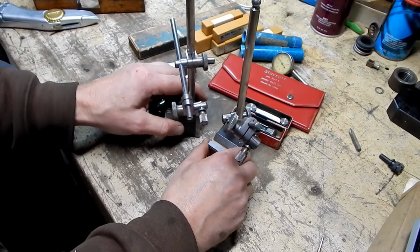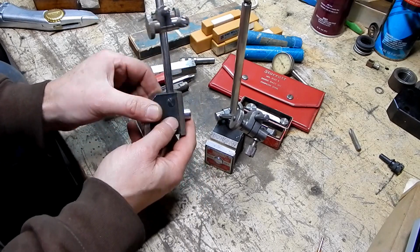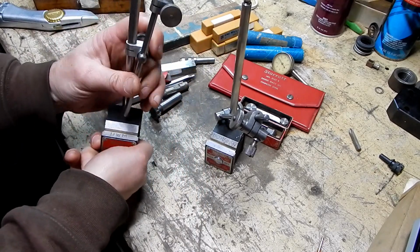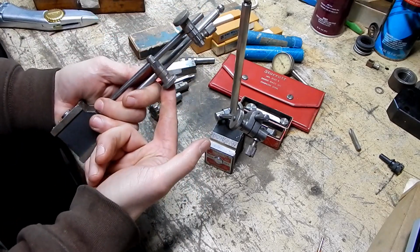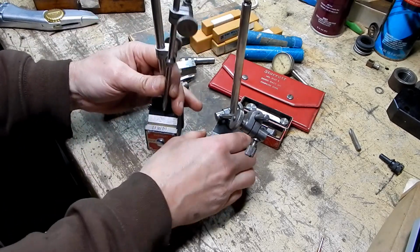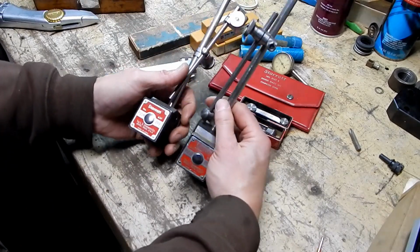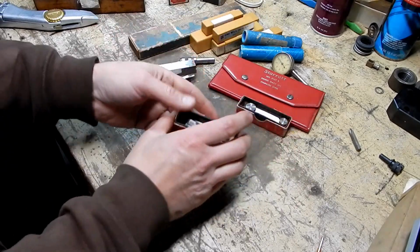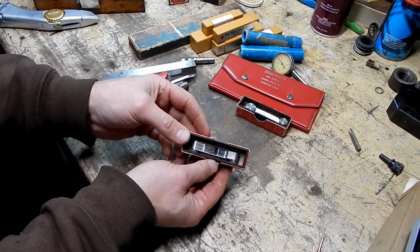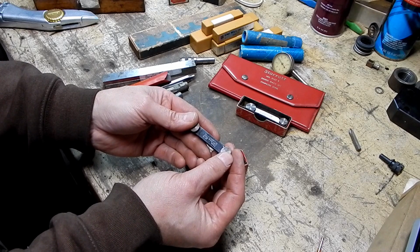One of the things that's nice about these is that they're complete with the clamps. Sometimes you end up picking up just a stand with just this clamp on it or nothing at all, missing the cross rod or whatever. These are both complete, so these are ready to go to work. So I got the pair of those. I got two Starrett thread pitch gauges in their original boxes.